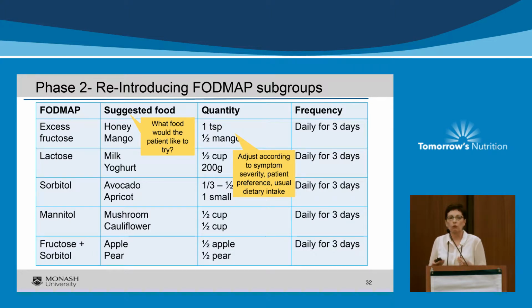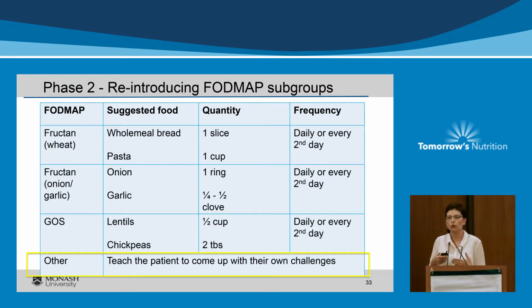You often ask the patient which food they've really missed, and that's often where you'll start. And you often negotiate also. If they never ever eat avocado, well, you wouldn't use avocado, for example. So you find a food that they're missing that also has a subgroup in it that they need to test. So there's also, of course, fructans. We might use wheat. We also use onion, and GOS, of course, we use legumes. I often teach the patients to come up with their own food challenge, and that's very empowering for them as well. So that's phase 2, the reintroduction.